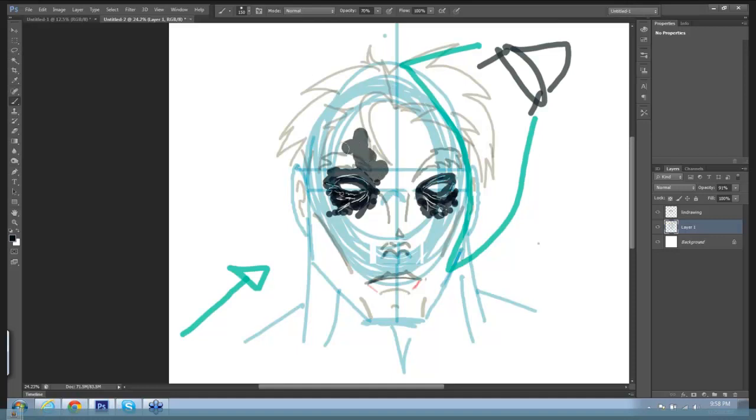You sure you want to be on layer 1? You are awesome, Mr. Nelson. You get a gold star for making sure I didn't mess that up. But I did. All right, thank you, Mr. Nelson. Going back to my line drawing layer. Thank you.